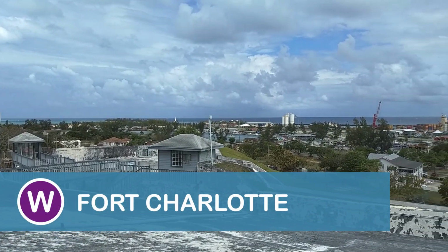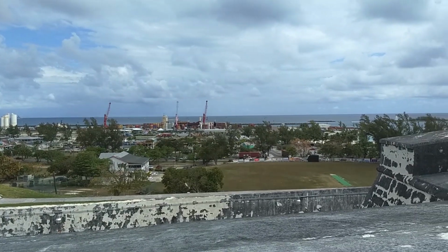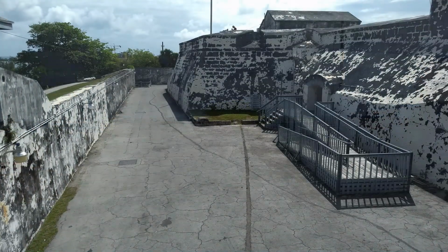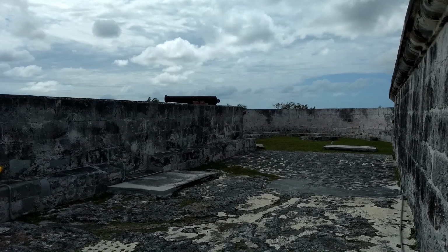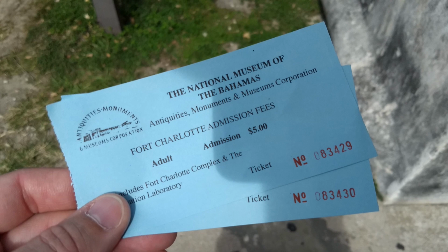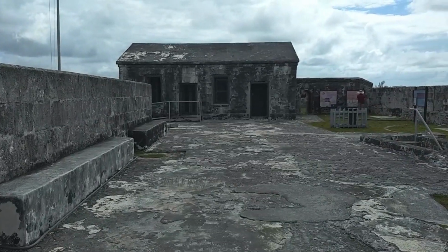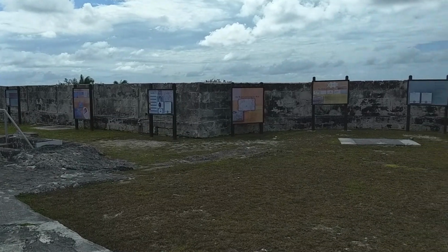Overlooking the Fish Fry area is the largest of Nassau's fortresses, which is actually comprised of 3 forts: Fort Charlotte, Fort Darcy, and Fort Stanley. Construction on the fortress began in the late 1700s, but it was never used in battle. There is a nominal fee to enter the fortress, $5 per person during our visit, but the fee includes a tour guide who will speak to the history of the fortress and answer any questions you have.